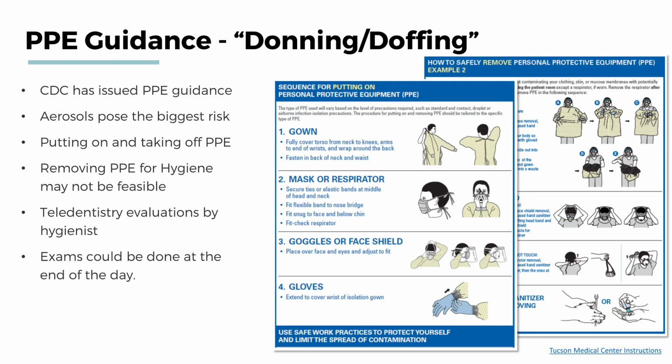And this is just illustrating some of the guidelines put up by the ADA on how to safely put on all of this extra surgical PPE that we normally didn't have to wear, and the amount of effort and care that has to go into taking it on and off.